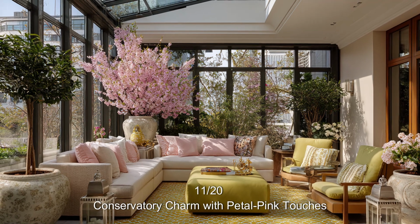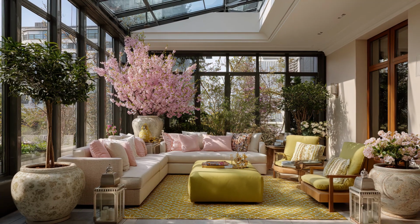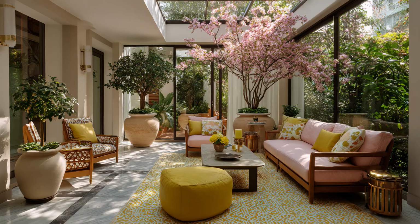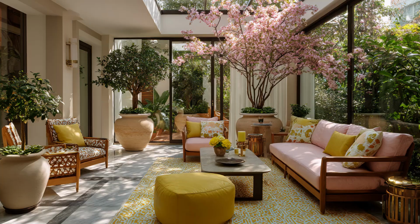Inside a conservatory, the harmony of steel windows and creamy leather creates a modern rustic charm. Petal pink cushions and ceramic lanterns offer romantic accents, while cherry blossom branches arch overhead. The dialogue between nature and luxury feels seamless, intimate, and thoughtfully seasonal.